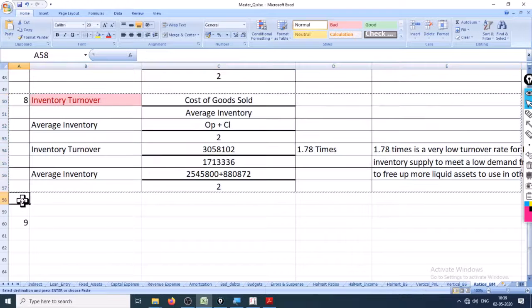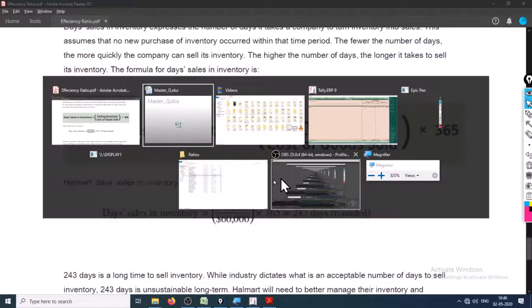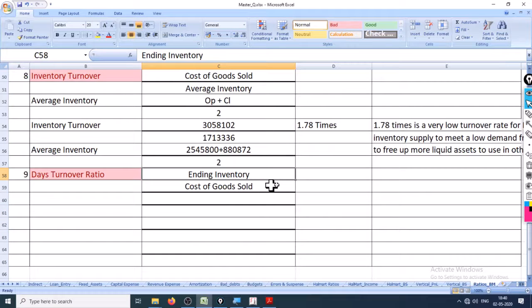Okay, let's copy this whole thing. And this is the ninth one, the days turnover ratio. What's the formula? Ending inventory over COGS into 365. So these should all be multiplied by 365. But how will I write it here? Let me merge this and write it in the middle. That is, multiply by 365 days. Okay, so this is our formula, and what to do now?